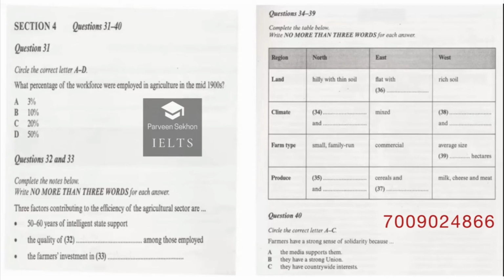The third broad region is the west, where it's a different story again. The climate is warmer than in the north and much wetter than in the east. The resulting rich soils in the west provide excellent pasture, and the farms there are quite large, typically around 800 hectares. The main products are milk, cheese and meat.